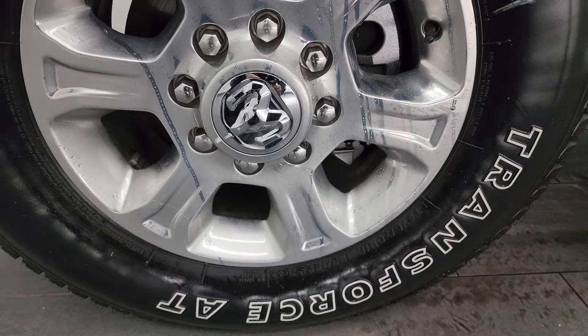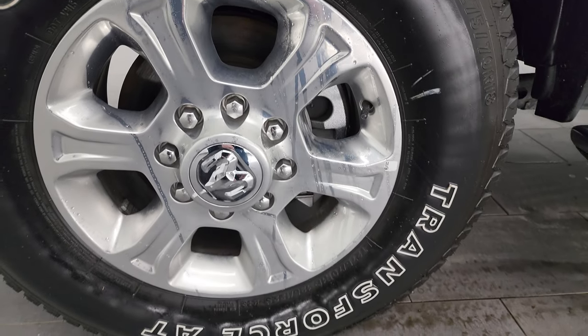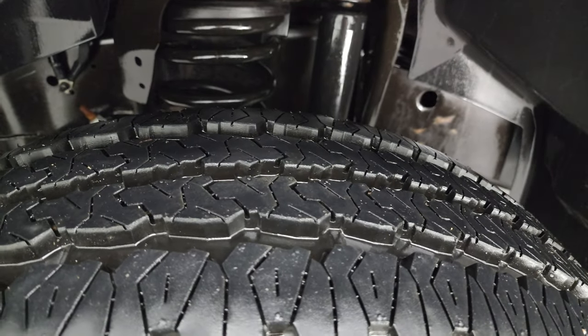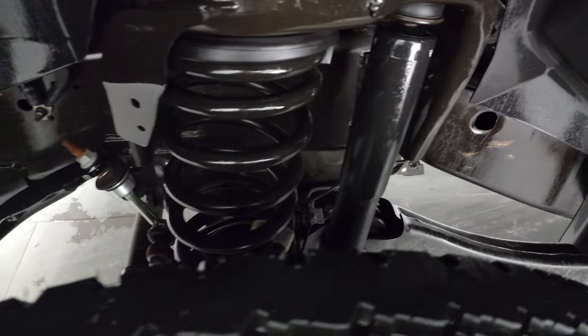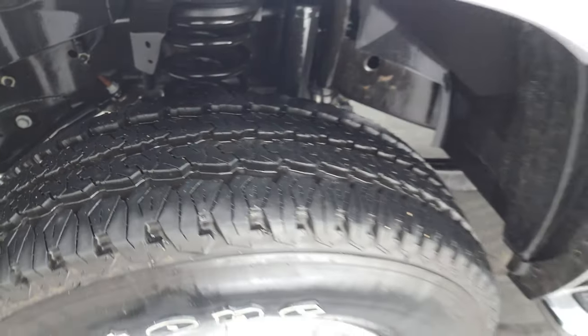This one comes with the 18-inch polished aluminum wheels, and they are in excellent condition. No scuffs or scrapes on them. It does have Firestone Transforce AT tires. These are LT275/70R18s. They have all the tread left on them, still have the knobs on them from being new. Frame and underbody is in excellent condition. This is a one owner clean title history, clean Carfax out of Louisiana.